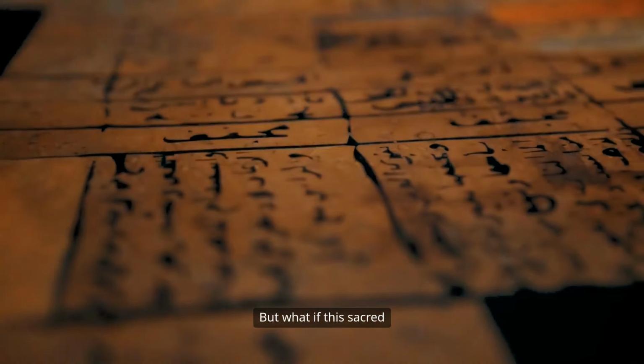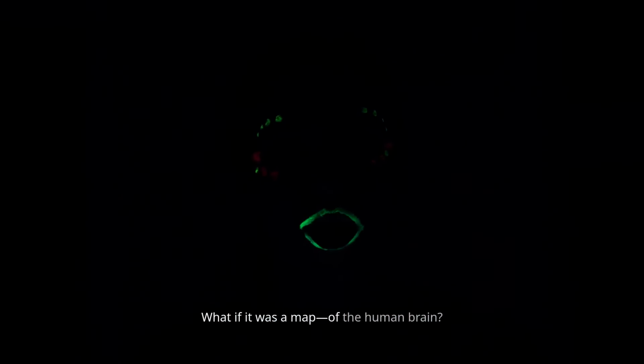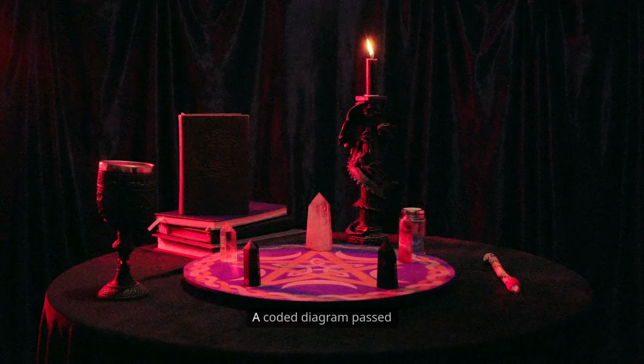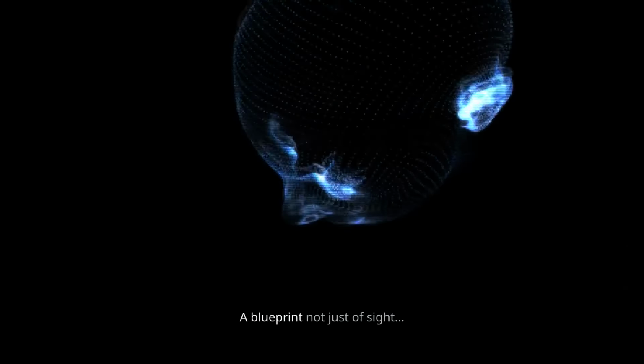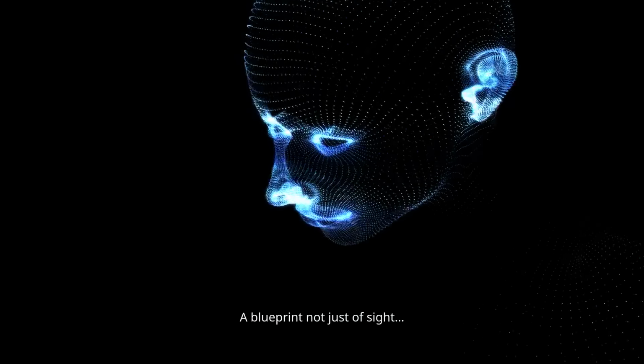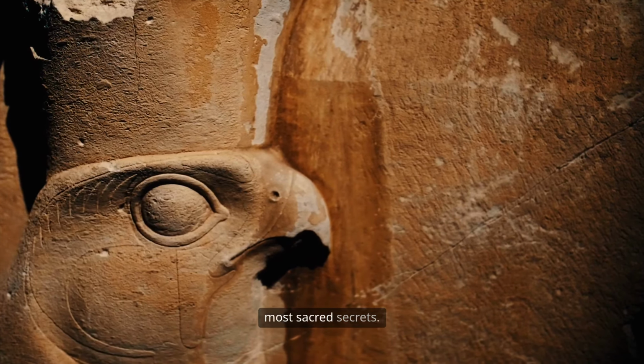But what if this sacred eye was more than a symbol? What if it was a map of the human brain? A coded diagram passed down from ancient priests. A blueprint not just of sight, but of consciousness itself. Let's decode one of Egypt's most sacred secrets.